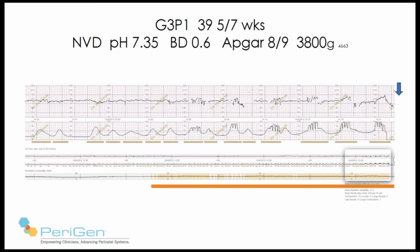That being stated, let's take a look at this first case. This is a G3, P1, 39 and 5/7 week, just female. Our compressed view here shows a 4-hour trend beginning at approximately 11:30 and starting to show a period of tachysystole that starts right at 12:45. We begin our review here at the top at about 15:54, and we show that we have some variability present. As we continue to look to the right, we see that there are some decels here with our contractions. You can see that we start pushing about mid of that upper strip, with a delivery resulting at about 15:22.